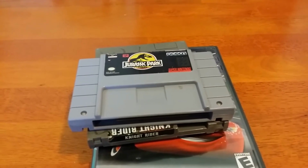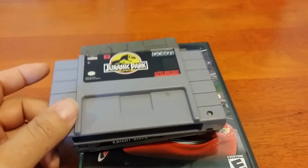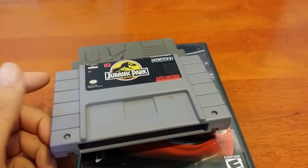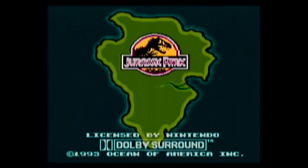Okay, I got these next four games at a swap meet. I went all over the place, even a few garage sales, but I couldn't find much. But I found all these at a swap meet. I paid $12 for four games, not too bad. Anyways, the first one is Jurassic Park from Ocean Software.